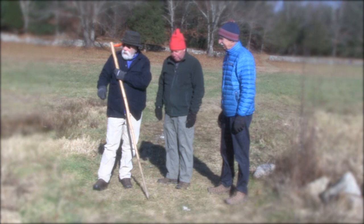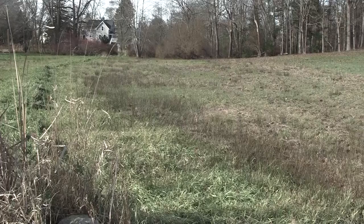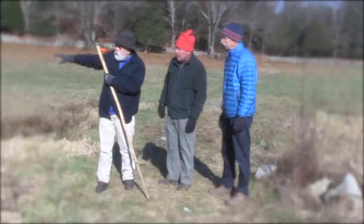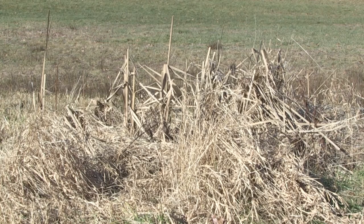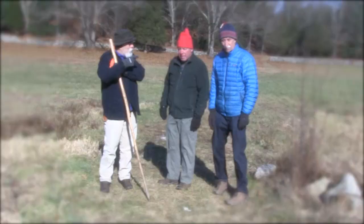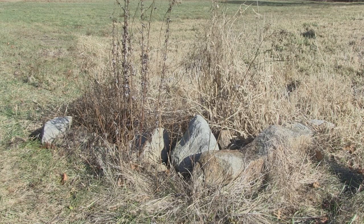If we look up gradient, it's a very slight slope up toward the headwater wetland where the common winterberry are. And there's a sort of a center of a swale, basically a wide, low ditch coming toward us, toward the cattails right here. And then if we look down gradient toward the red maple swamp, we can still see that swale as well. It's outlined by some hydric grass species.